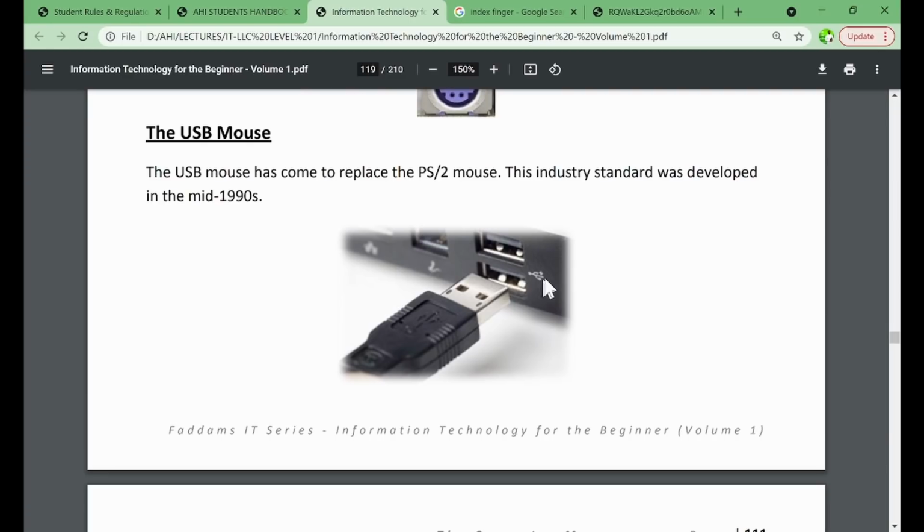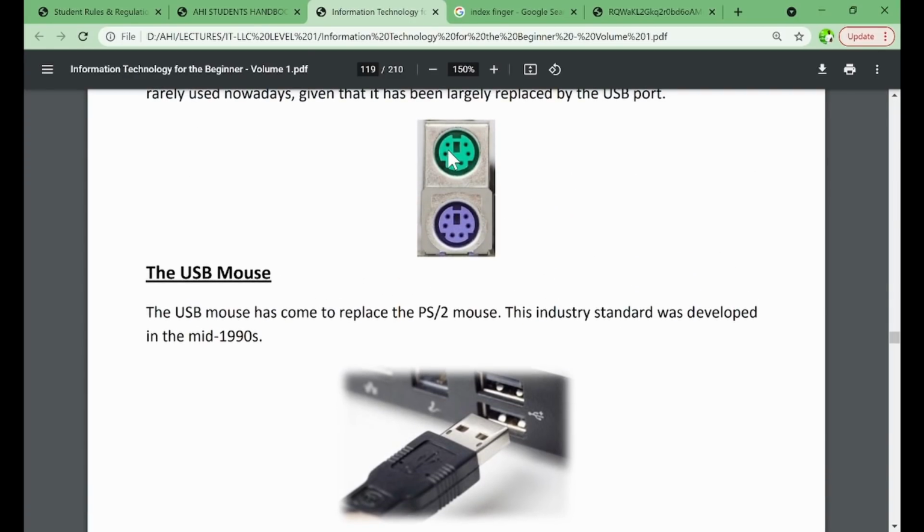And you can actually plug it in any USB port. When it comes to PS2, you need to plug it into a specific port.